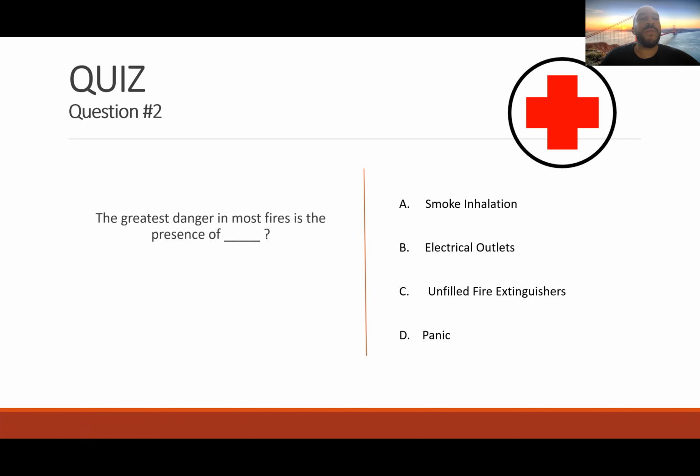So the fire extinguisher is in the box. It looks like it's ready to go. You grab it and there's nothing in it. It's not filled, okay? We didn't have those forms being checked on the unit or in the facility to make sure that our fire extinguishers are filled and ready to go. Or is it D, panic? What is the greatest danger in most fires? Give you a second to answer this question.